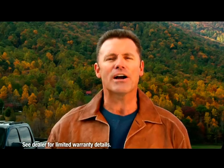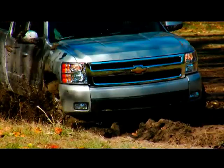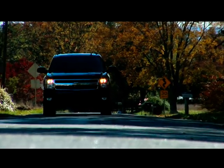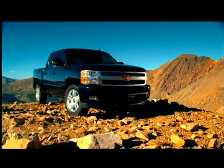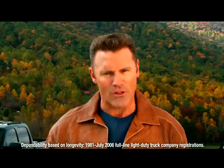But hey, talk is cheap. So we're going to put this Chevy truck to work. After all, the only way to know if Silverado is right for you is by seeing if it tackles the kinds of jobs you do yourself. So sit back and discover how this Chevy has set the bar for full-size trucks. The all-new 2007 Silverado from Chevy. The most dependable, longest-lasting trucks on the road.